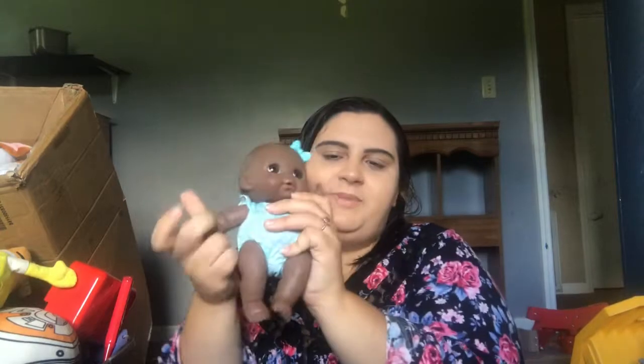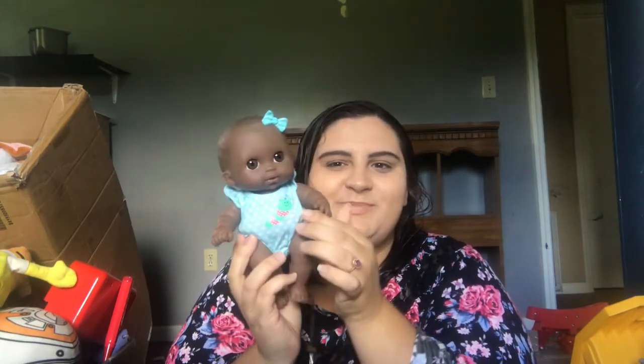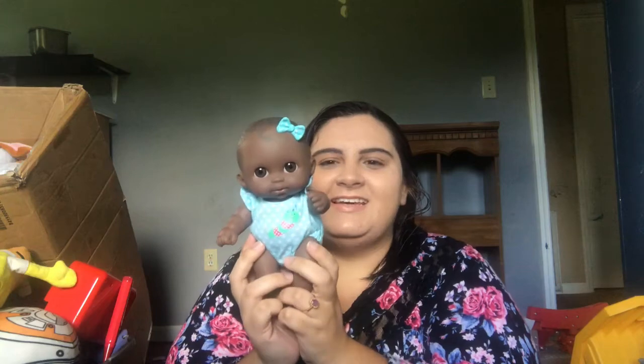Next is one of my kids' baby dolls. And I could go into a whole rant about the judgment we got for getting this doll for our kids, but let's just say this.